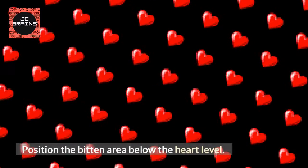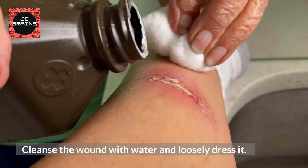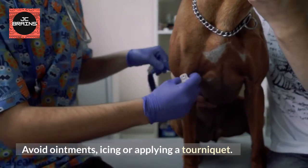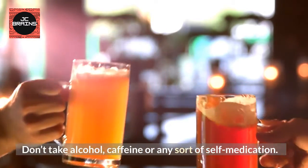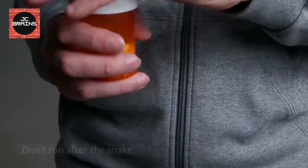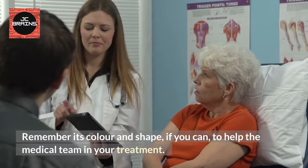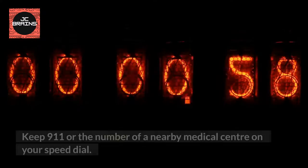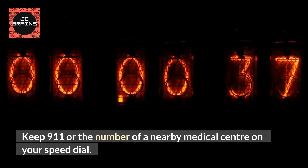Position the bitten area below the heart level. Cleanse the wound with water and loosely dress it. Avoid ointments, icing or applying a tourniquet. Don't take alcohol, caffeine or any sort of self-medication. Neither cut the wound nor suck the venom. Don't run after the snake. Remember its color and shape, if you can, to help the medical team in your treatment. Keep 911 or the number of a nearby medical center on your speed dial.